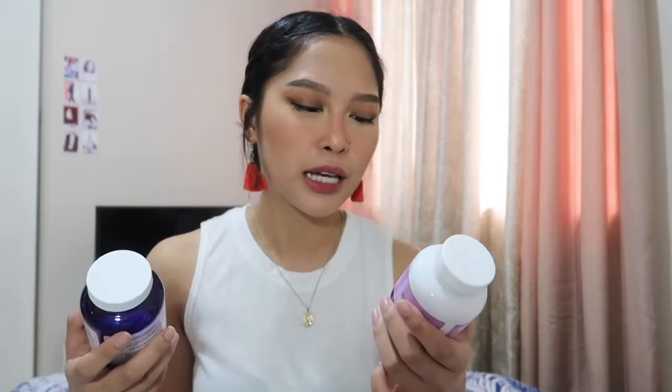Sorry, coffee. And then ang kino-combine ko is this Relumin's Advanced White 1650 mg and Coffee. And yung Theo Glow. I think this one is around 2,500 tapos 2,500 din ata to. This one has 180 chewable tablets, and then this one naman is 90. Ang ginagawa ko is twice a day ko sila tinitake.